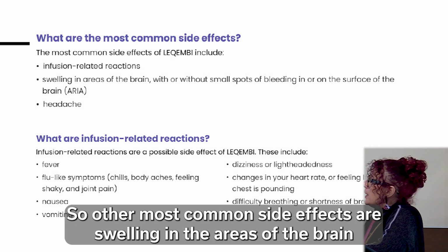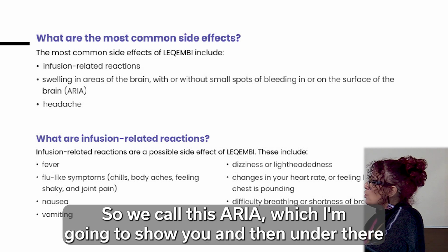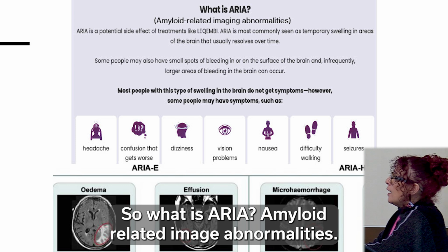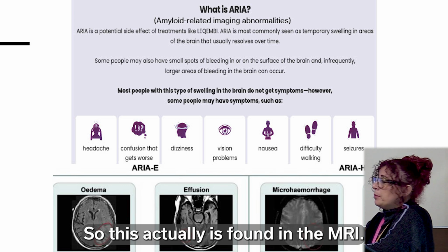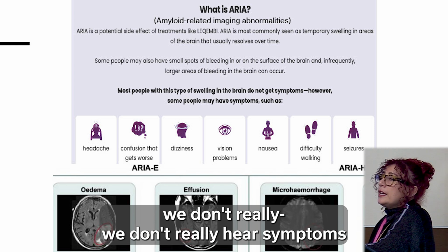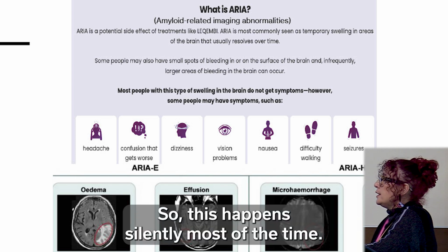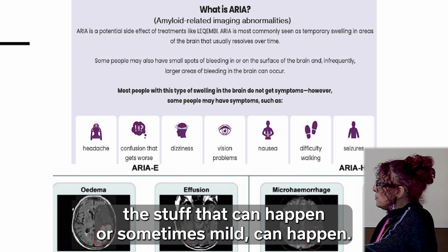Another common side effect is swelling in areas of the brain, with or without small spots of bleeding in or on the surface of the brain. We call this ARIA, which I'm going to show you. And another common side effect is headache, which goes away. So what is ARIA? Amyloid-related imaging abnormalities. These are found on the MRI. Most of the time we don't hear of symptoms being presented when someone has this. It happens very silently most of the time, but in the MRI images, severe findings can happen, or sometimes mild ones.